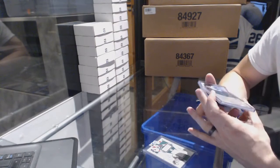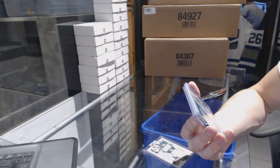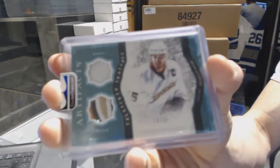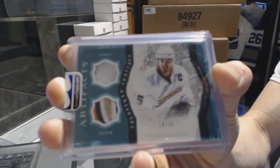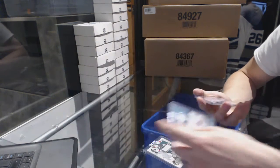We've got a, what year is that? 11-12 Upper Deck Artifacts, Treasured Swatches jersey and four color patch, numbered 16 of 35, Ryan Getzlaff. 11-12 Treasured Swatches jersey and patch of 35, Ryan Getzlaff.